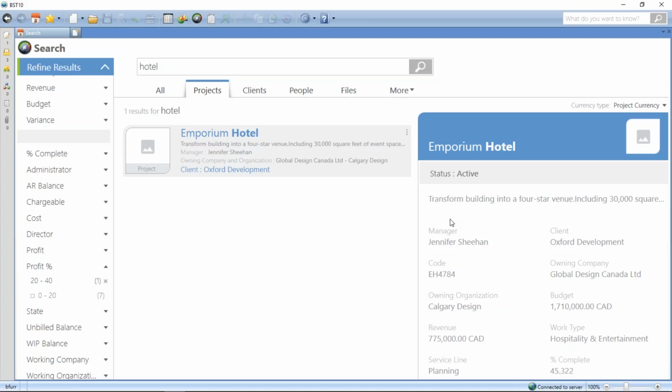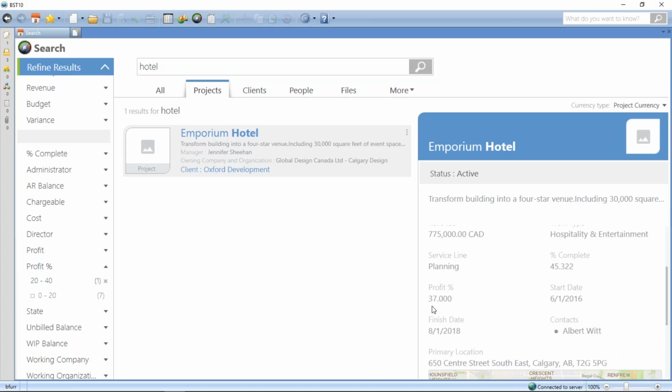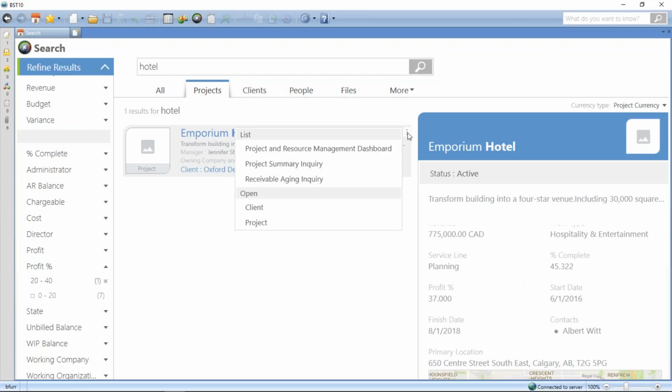Again, having the snapshot here on the right to give me the highlights, and I can actually see that we're at 37% profitability. Now, as I'm looking at this particular project, I might want to see the rest of the story. And so we make that easy here in Search. So I might go to the ellipses here on the right-hand side, and then I get a listing of items that's going to tell me that. So maybe I want to go to the Project and Resource Management dashboard.